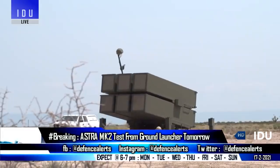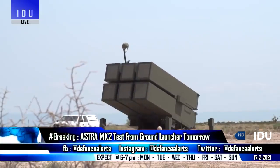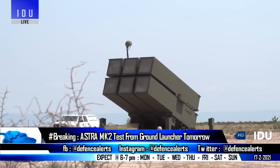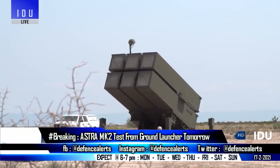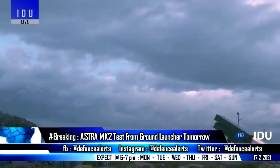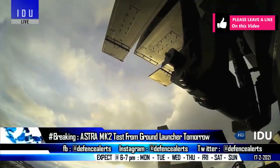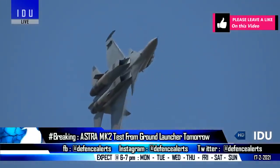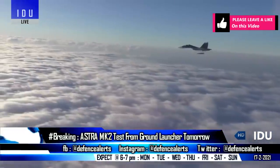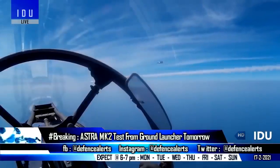In a very significant development, the DRDO has integrated the 160 km range Astra Mark2 air-to-air missile with a ground-based launcher, and the final checkups are currently underway, and it will be tested from the ground launcher between 18th to 20th February to validate its propulsion and navigation, after which it will be tested from 5 modified Su-30 fighter jets to complete its development and user trials in a fast-track mode.